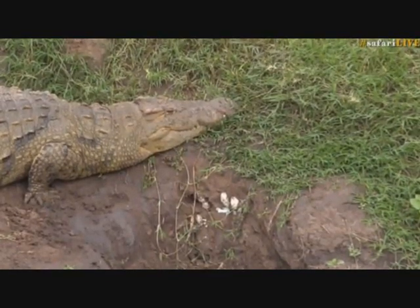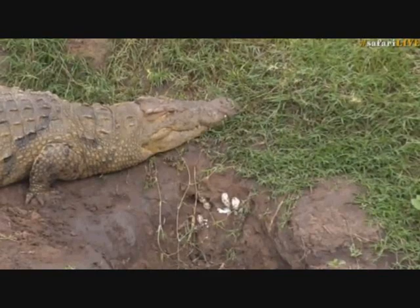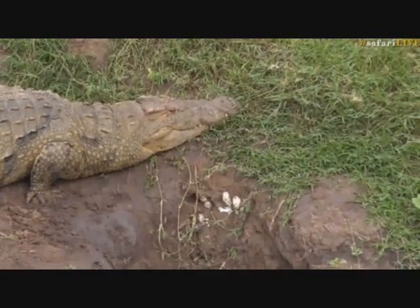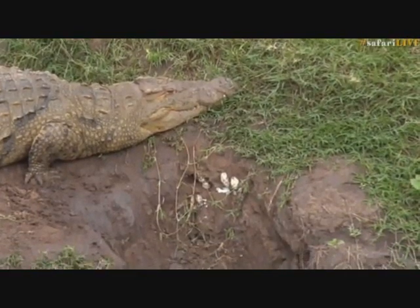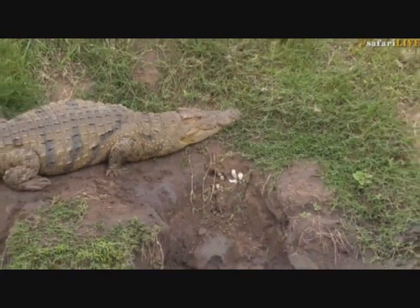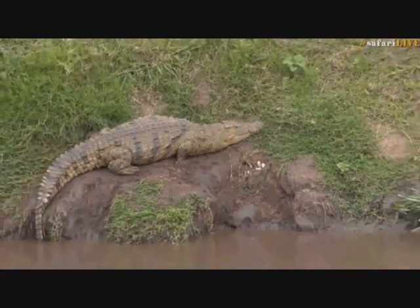I can't imagine what else there could be, but it seems as though some of the nest has actually been washed away. Can you see that? Right on the river's edge. I don't think it's a particularly good spot. And also the way that she's laying above it makes me think that it is indeed a nest. Very, very cool. She's very fat, isn't she?